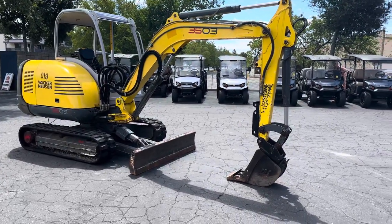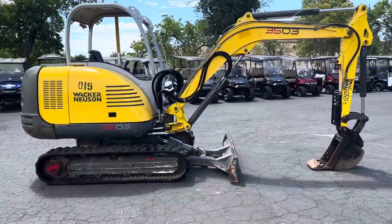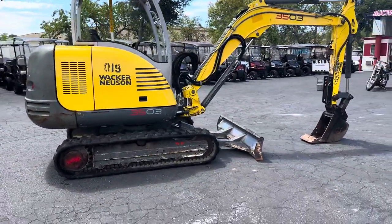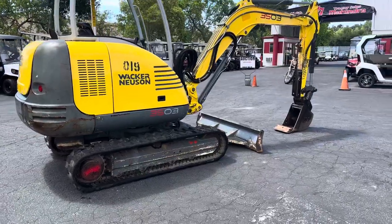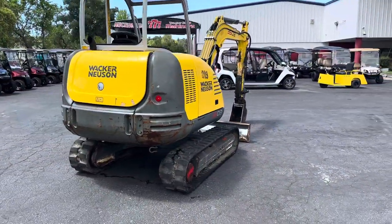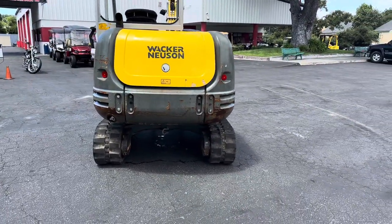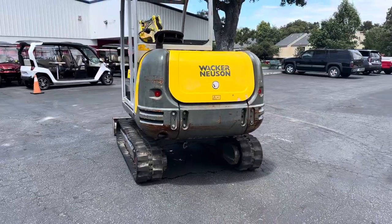So it also comes with a couple other bucket sizes. I'll have a picture and the sizes on that. Got the 63 inch blade in the front. Total width on this unit's about 5.5 feet from outside track to outside.